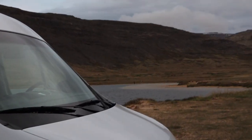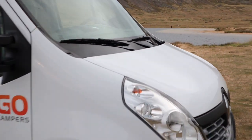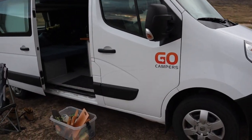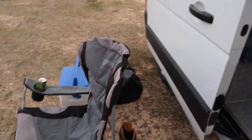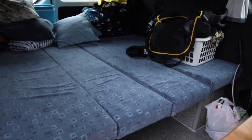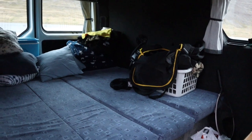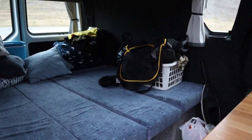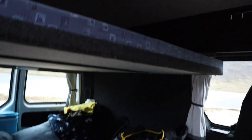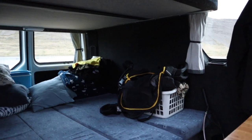So guys, Andre is out there, he's fishing. I'm taking a little break. It's 3 o'clock at night now. It's so beautiful. We have set up the bed, taken away the table. So now this can easily sleep up to 5 people.